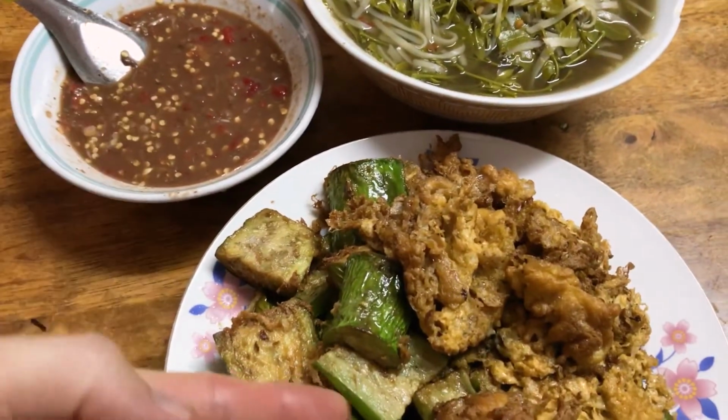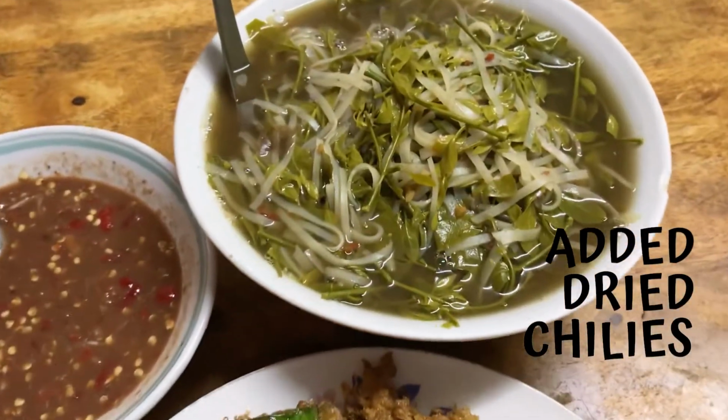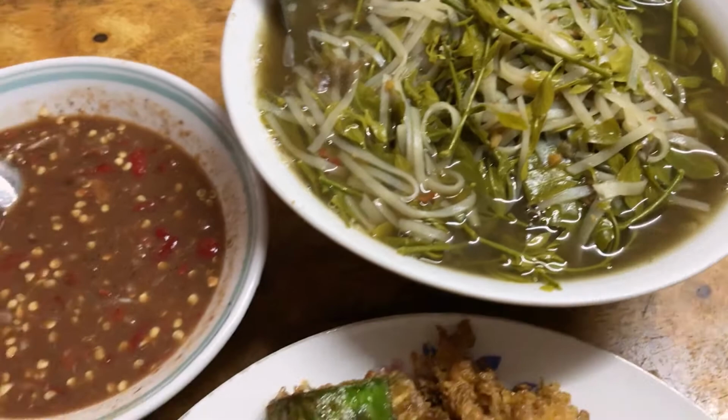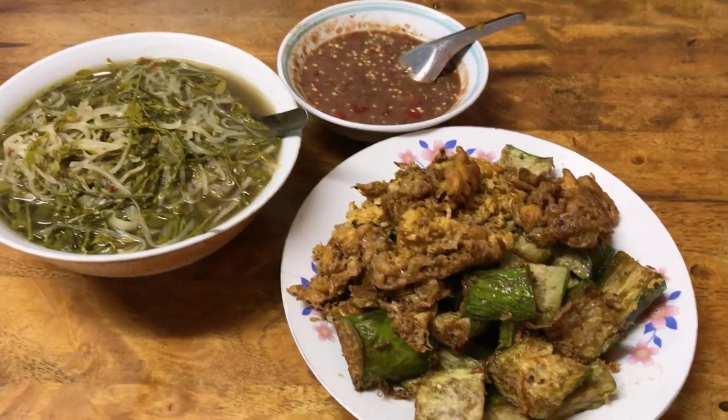It's the dipping sauce for the eggplant and the egg. And we got the soup. Oh, it smells amazing. Oh, this smells so good.